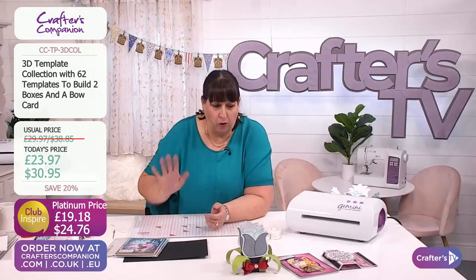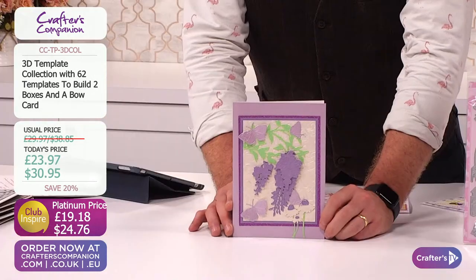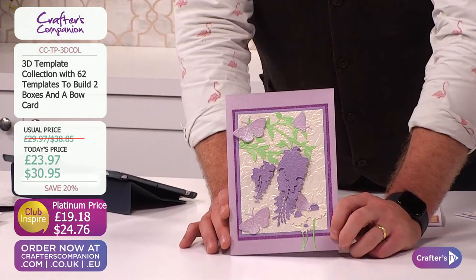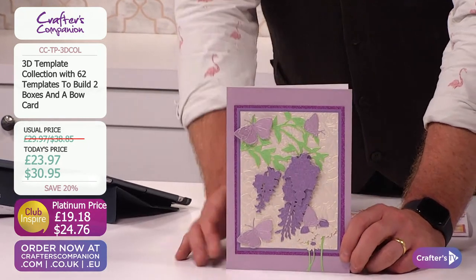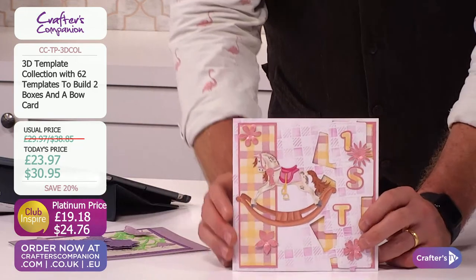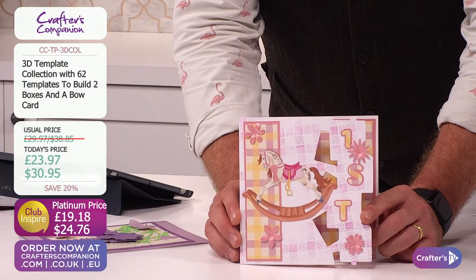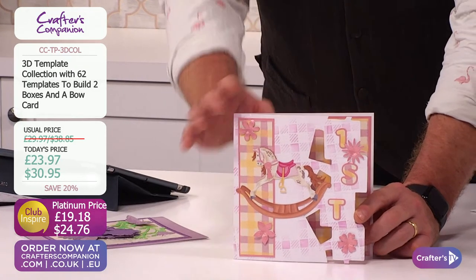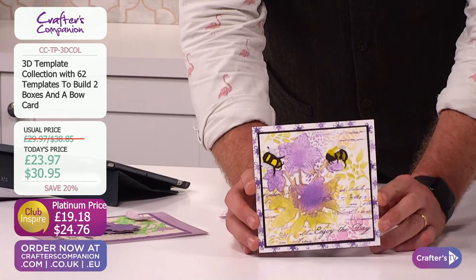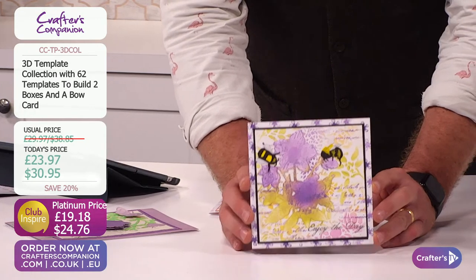And then I have got a fourth one, but obviously that's not going to go into the vote because I've not finished that one yet. So I've got number four, which was Sharon's card that she made using some of that gorgeous cardstock and the wisteria set from the botanicals. So that's four. Five is the rocking horse with the cube edger there as well, the stacking cubes, the toy cubes. And then number six is her beautiful card with the bumblebees, I nearly called those butterflies. They're definitely bumblebees. Number six.